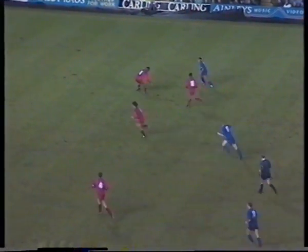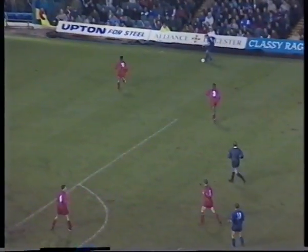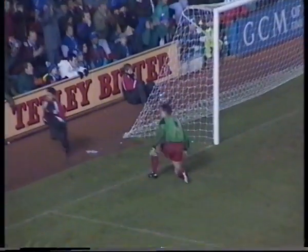Now what can they conjure up? Thompson, up with Roberts. Joachim, Agnew on the overlap. Can he get the cross in? He can, but it's a poor one. Oh! Roberts! Oh, brilliant save from Martin.